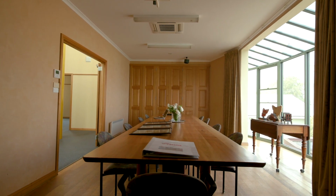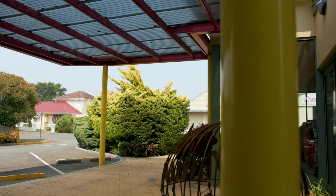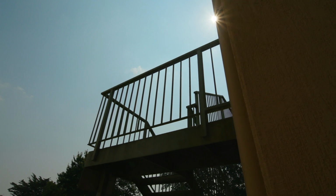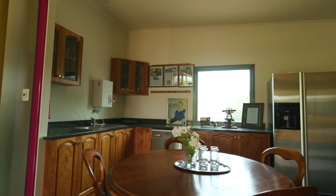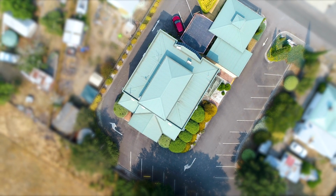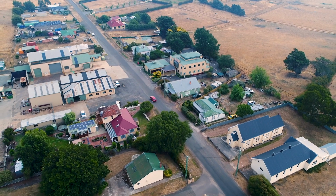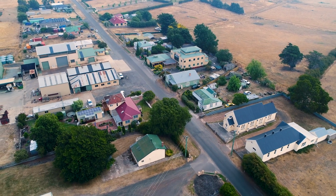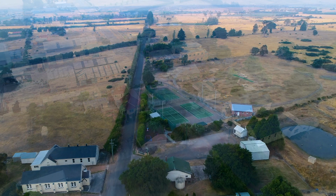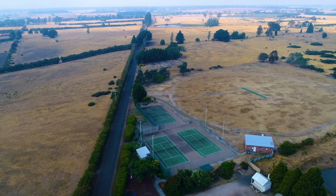Already an A-grade corporate option, it's not much of a stretch to imagine this impactive property reinvented as a first-rate family home, boutique accommodation, or as a hostel. With parking for 25 cars and vast private grounds, it's a lovely, quiet retreat that evokes the real sense of getting away from it all while still enjoying the superb lifestyle that is the hallmark of beautiful northeast Tasmania.